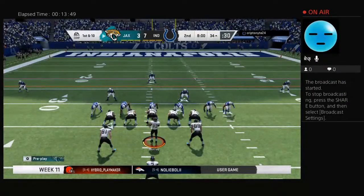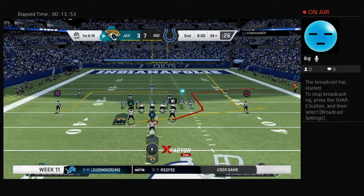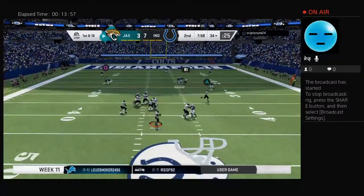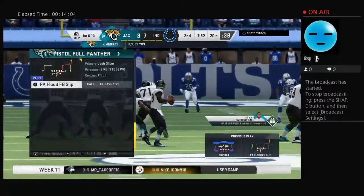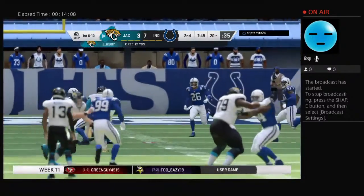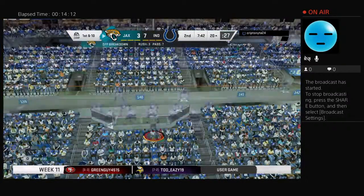From the 34 now, here's 1st and 10. Throwing on 1st down is Murray. And he's got it. Got his man on the end route. Complete. And they'll get this one down to about the 20-yard line. That one good for a gain of 13 for Jacksonville and a 1st down.